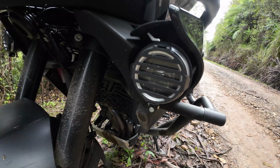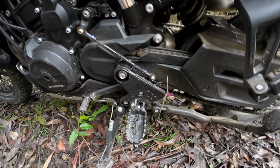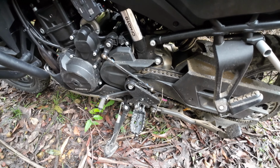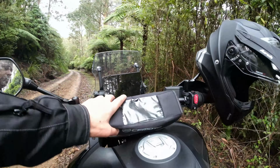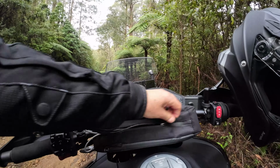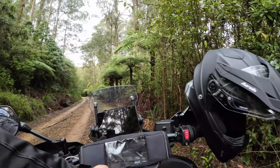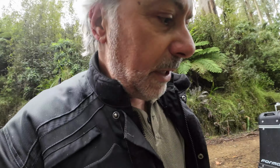What else have I done to the bike? I've got some little headlight protectors, spotlight protectors, a radiator guard. I've taken the rubber mounts off the pegs, which is really good. I've got this little bag here. It's actually quite good. Put all your little goodies in there, tire pressure monitors, charging cables, all of the necessities. Yeah, the bike's really good. I mean, it handles really well. I really don't have any complaints.